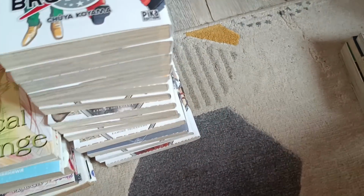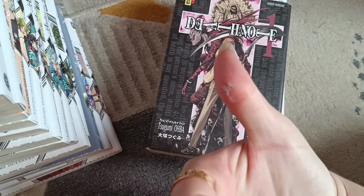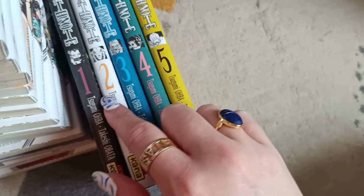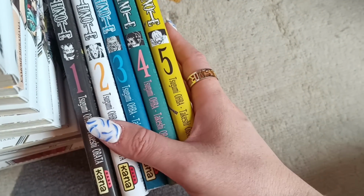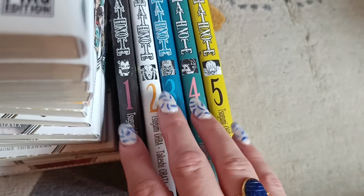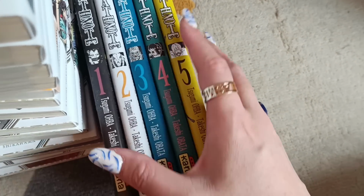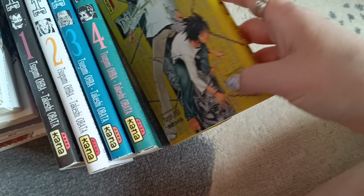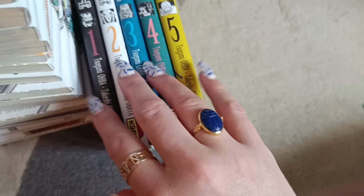Have a look at the last manga here. That dust, my goodness. I didn't buy these that long ago as well. So I got these first 5 Death Notes from a vide-grenier, it's like a car boot sale here in France. And I got them with the intention of reading them and then passing them on to my daughter when she feels old enough and feels like she's not going to be scared by it. I think she's already there, but I'm a bit protective of that kind of thing. I feel like she's ready for it now.